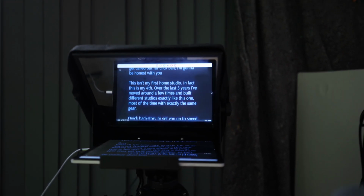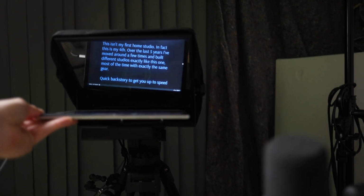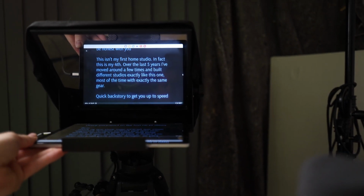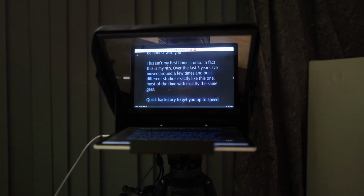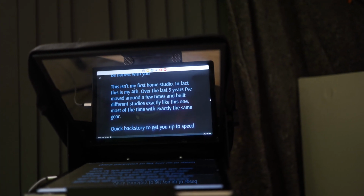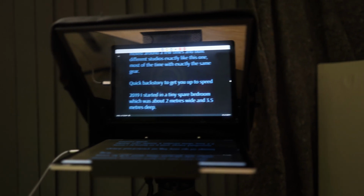I've got the camera mounted to a teleprompter. And with the teleprompter, it's literally just a tablet that has some software on it. It allows me to read the text and it will scroll based on my voice. So I'm giving the game away here. Yeah, the beginning of the video, I scripted it. Most of the time with exactly the same gear. See, it scrolls. It's amazing.